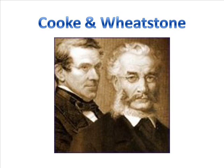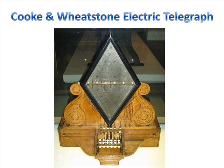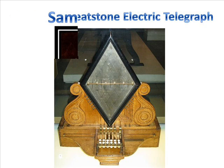After making adjustments and reducing the number of wires to 3, by 1845 they had simplified the receiver so that only 1 needle was required. By 1852, nearly 4,040 miles of Britain's railroads were equipped with telegraphic communications. The Cooke-Wheatstone telegraph was the first practical use of electricity for long-distance communication.